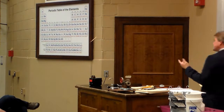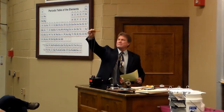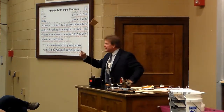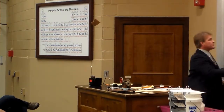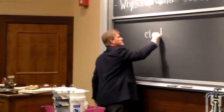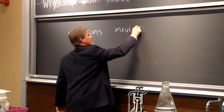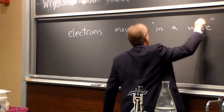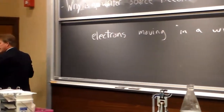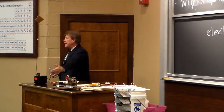So what you're actually seeing before this catches on fire, and those wires are at 10,000 volts, so I shouldn't really touch them. All right. Electricity is electrons moving. That's all electricity is. Electricity is electrons moving, usually in a wire, right? But in this case, you've got electrons moving up one wire, across the little gap of air, and down the other wire.